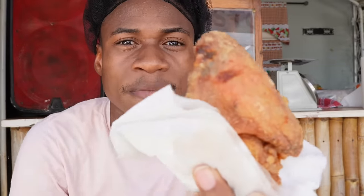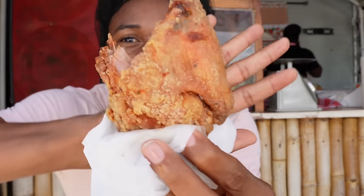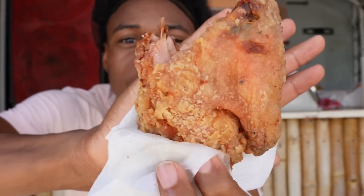Just to get that touch of yard life, we have to get the signature chicken straight out of the pot. Yeah, man, this is the yard life signature chicken bite, as it comes out of the pot. Crazy, crazy vibes on this.